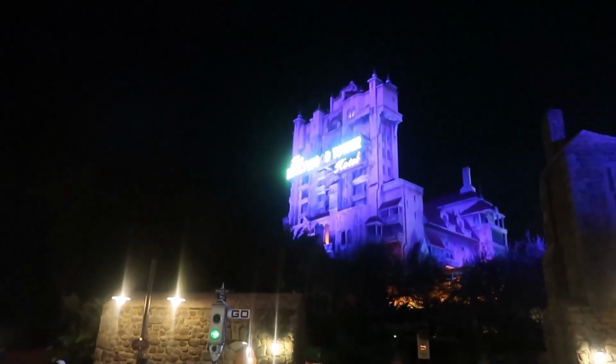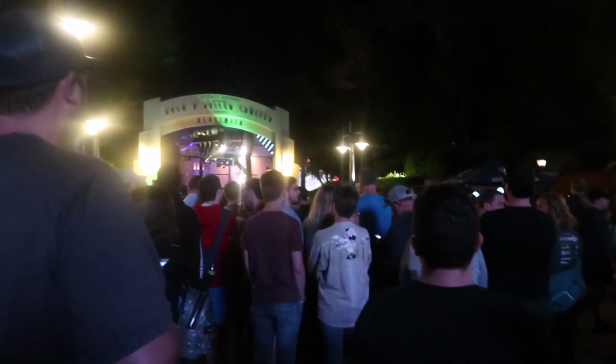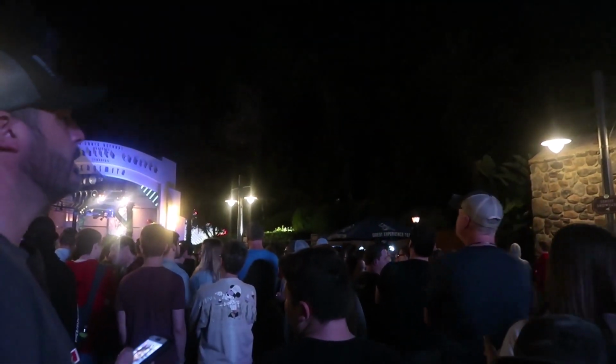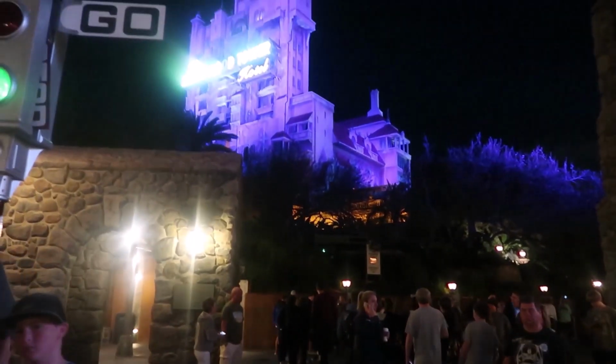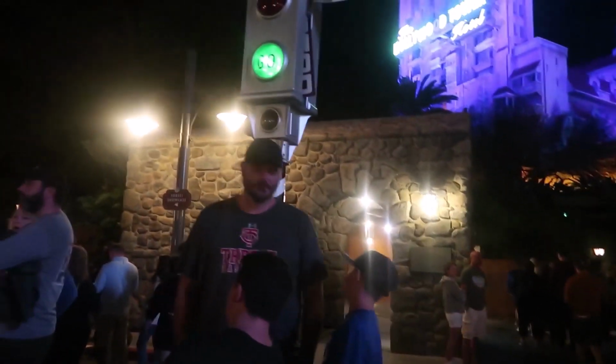All right, it's not even 6 o'clock yet, and they already opened Hollywood Tower of Terror for us. And they're opening Rock and Roller Coaster now. There's Rock and Roller Coaster. All right, so they got us all in here. At 6 o'clock, the Wi-Fi is gonna crash. 10 minutes until we can start logging in to see if we can get on the ride! Tower of Terror is a 20-minute wait. I've never seen that. 9 minutes left.